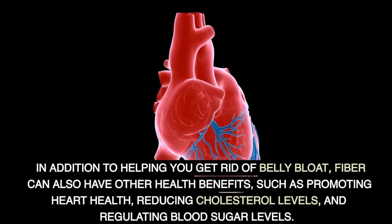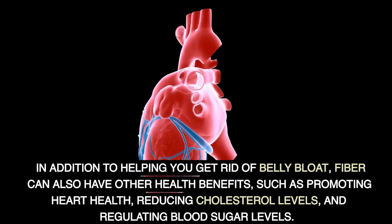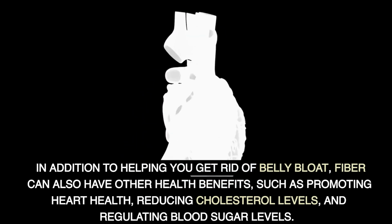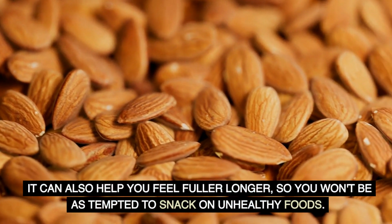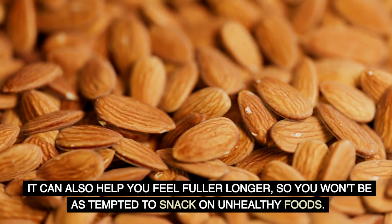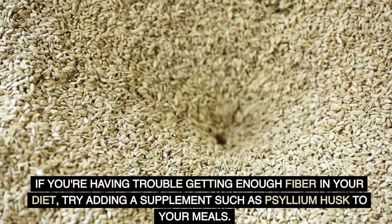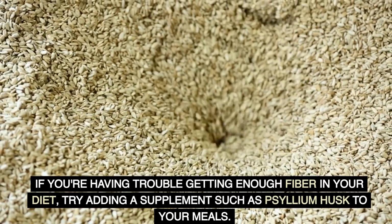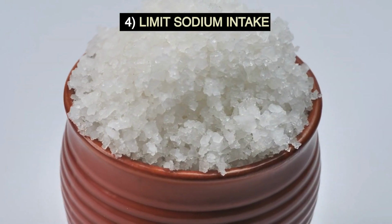In addition to helping you get rid of belly bloat, fiber can also have other health benefits, such as promoting heart health, reducing cholesterol levels, and regulating blood sugar levels. It can also help you feel fuller longer, so you won't be as tempted to snack on unhealthy foods. If you're having trouble getting enough fiber in your diet, try adding a supplement such as psyllium husk to your meals.